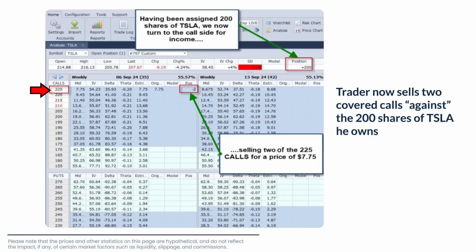And so at the end of that day, we simply move to the options expiration chain for the first Friday in September, September 6th, again about a month later, like we did the first time, and we sell two of the 225 calls expiring on that day for a price this time of $7.75.